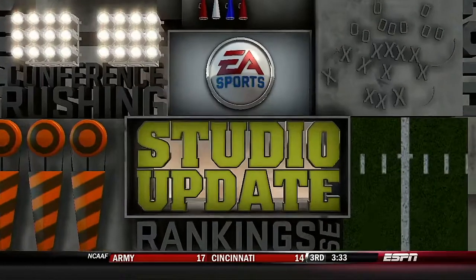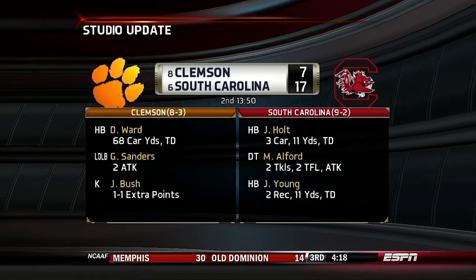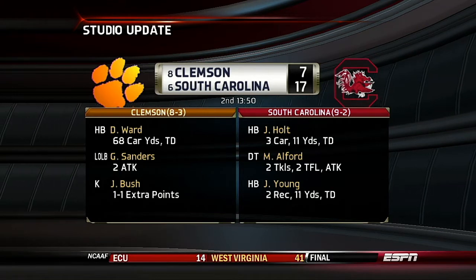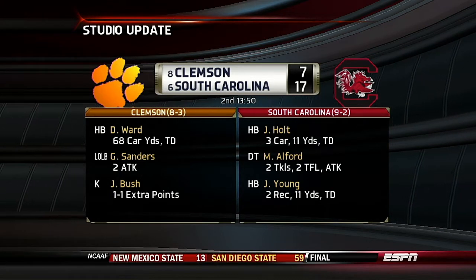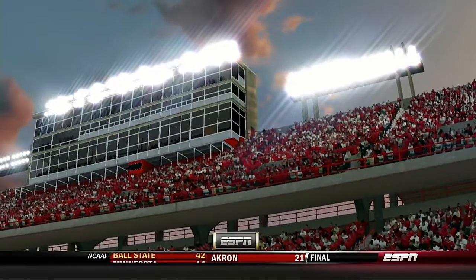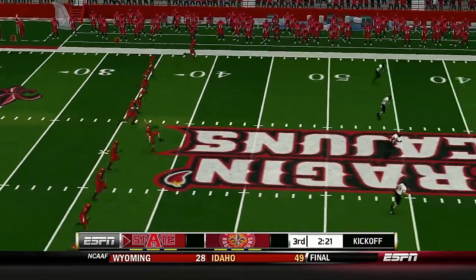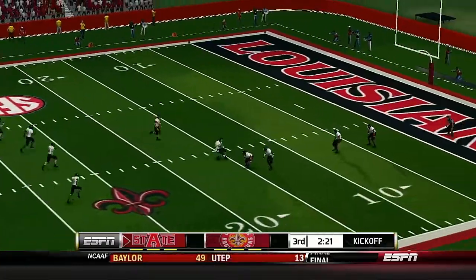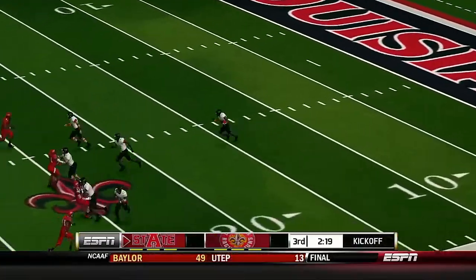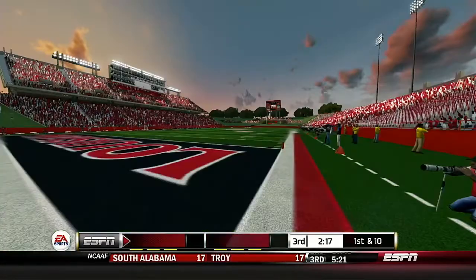A quick update now. Here's Reese. All right, let's check in on some games with major PCS implications. This one's been entertaining us all day long. The Gamecocks hammer that running game and score a touchdown. The Gamecocks have the edge, 17-7. And for the Ragin' Cajuns, wow, that's big news. If that score holds up and they win this game, it's going to be good news when the national polls come out. They line up to kick this one away. Taken at the 5. He's taken down at the 34.